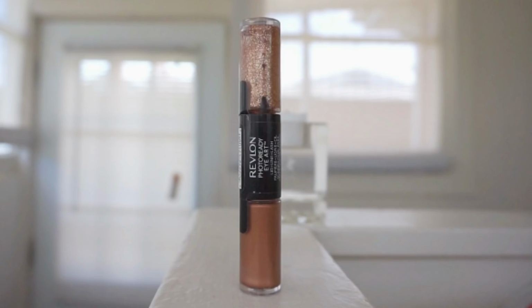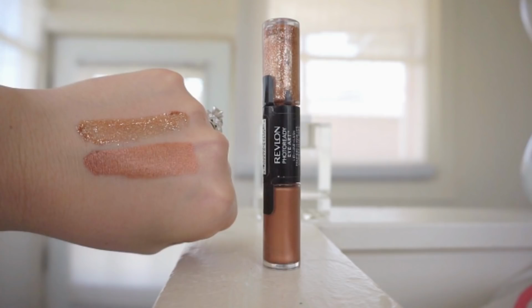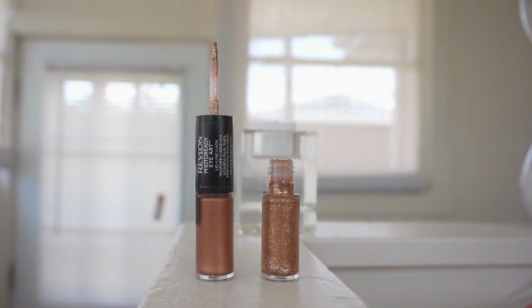The first 2 items I'm gonna be talking about are something that we're finally getting into the season for now, and it's that glittery eye look. Last year, I bought a Revlon Photo Ready eye art, and one side of this is more of a metallic shade, and the other side is more the sparkles, where you can get kind of artsy with it. This is the shade Burnished Bling, so it's got this metallic side and the sparkle side.